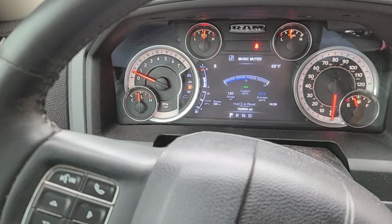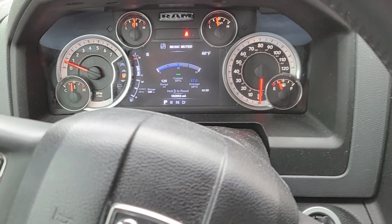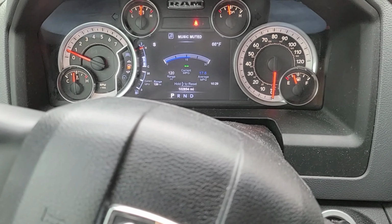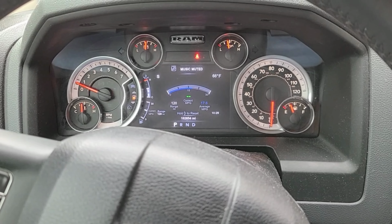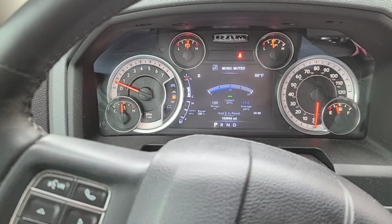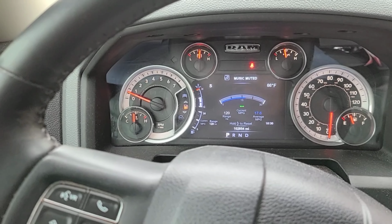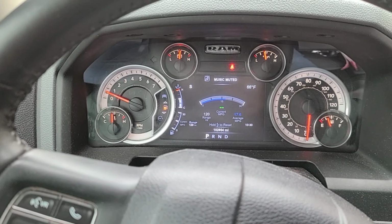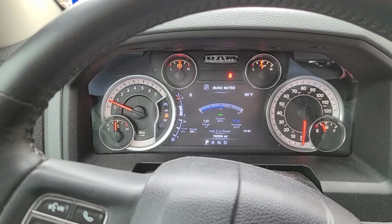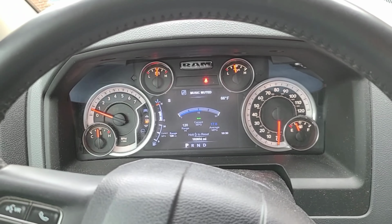All right guys, just made it to Houston. That was about 250 miles, about 260 miles. As you can see, my MPG is sitting at 17.6. So not too bad. Like I said before, I was averaging about 18.5 to sometimes 19 and a half in the best case scenario going from Fort Worth down to Houston, and now we've dropped down to 17.6. So you can say we lost about 1 to 2 MPG just with the lift by itself.